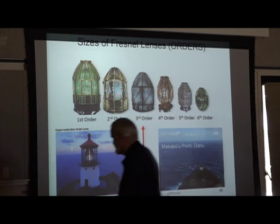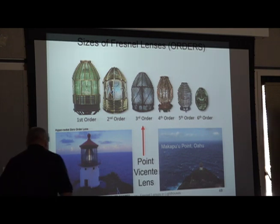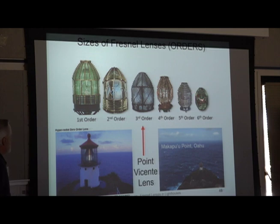All right, so with the Fresnel lenses, one size did not fit all. There was a whole range of sizes of Fresnel lens. We call them orders. It ranges from the relatively small sixth order lens all the way up to the first order lens and one above that, which is called the hyperradial lens. You can see a hyperradial lens here. This is at Makapu Point in Hawaii. It is the only hyperradial lens in the United States, and I believe it's something like 20 feet tall.